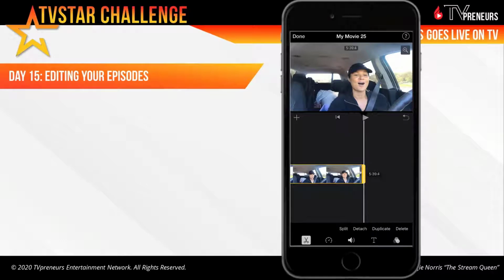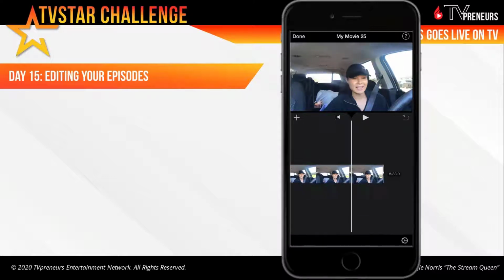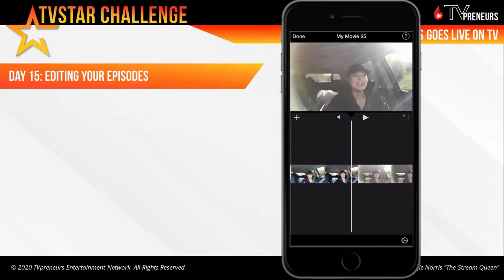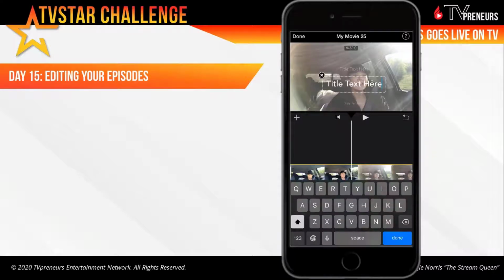It's limited, but it still is not bad. If I wanted to cut, like say the very end, I would just go to the end, select it, and I would use the cut button. And then I would move it to where I want to cut the front or the end. You can actually slice in the middle too. You can split it, see where it says split at the bottom.